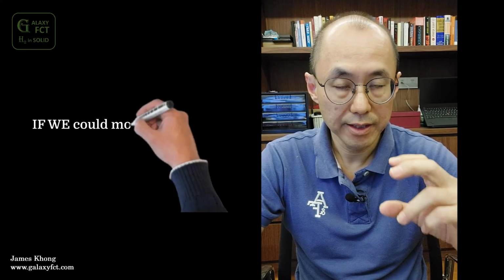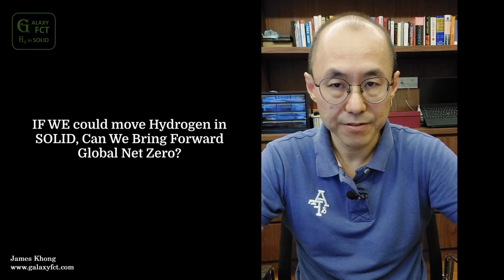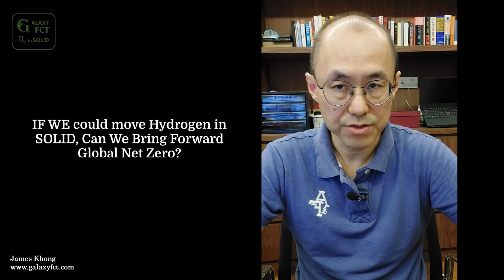If we could move hydrogen in solid, can we bring forward global net zero? My dear friends, recent reports have suggested that we can produce 100 times global energy demand just from solar and wind alone. Yet today, less than 10% of global energy is made this way. This goes to show we have become extremely good at making clean energy cheap, but we are still a long way from making them cheap to store and easy to move.